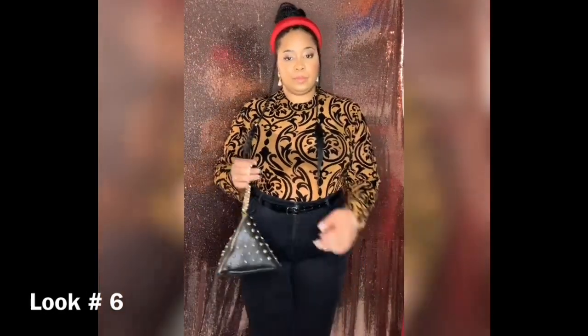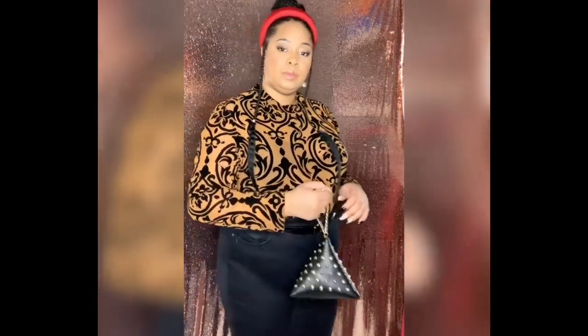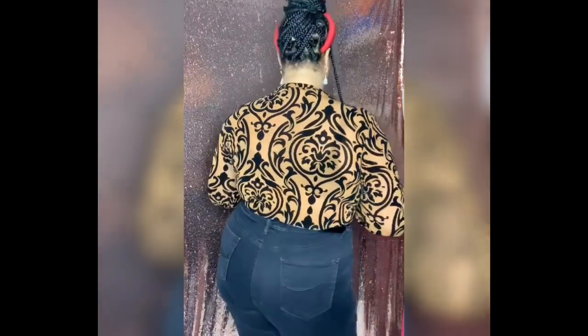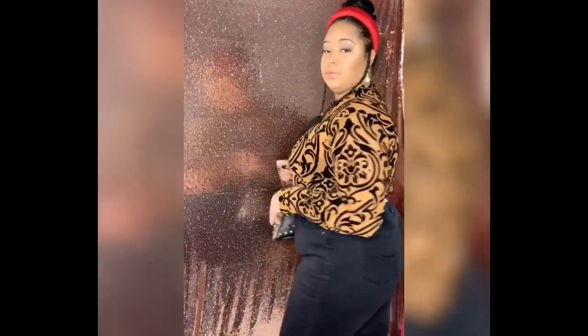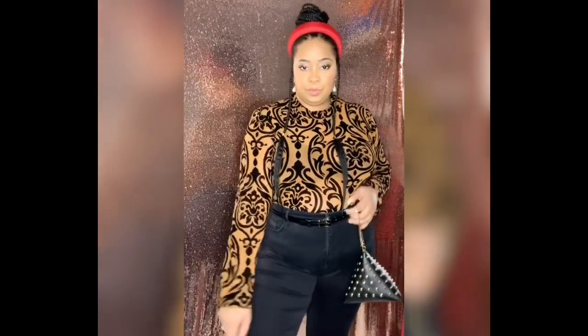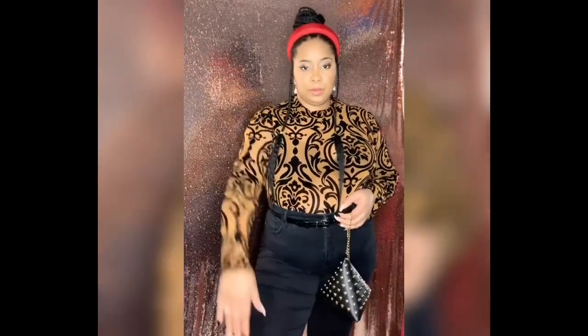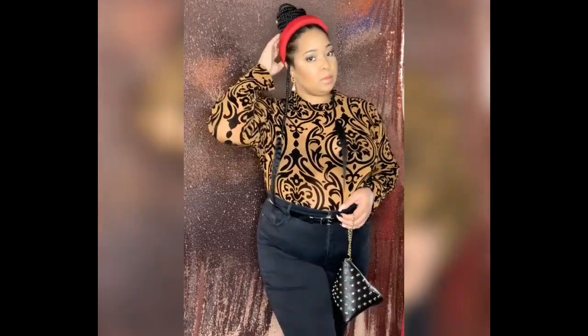This is another one of my favorite looks from my purchase. I love this bodysuit. Like, look at the pattern. Please, just take a moment to look at this pattern. It's so cute. I just love it. But I did order this in a size 2X, and the price for this is $6.78.